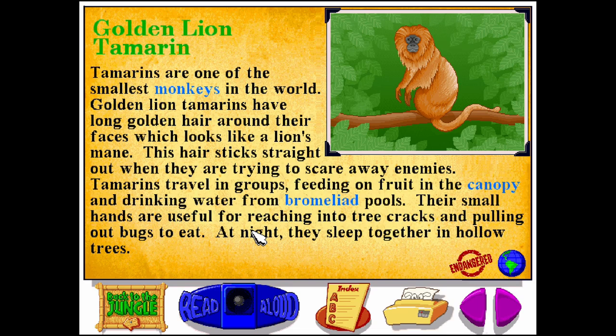Golden Lion Tamarin. G-O-L-D-E-N-L-I-O-N-T-A-M-A-R-I-N. Tamarins are one of the smallest monkeys in the world. Golden lion tamarins have long golden hair around their faces, which looks like a lion's mane. This hair sticks straight out when they're trying to scare away enemies.